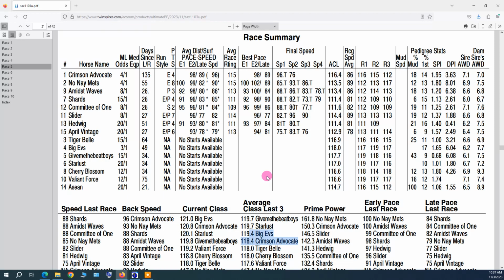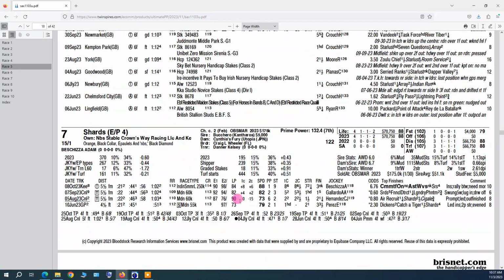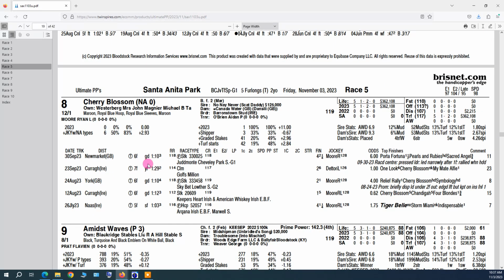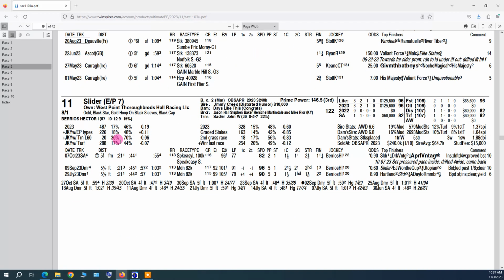A couple of long shots I'd be looking at in this race if you want to find somebody to use underneath. I would be looking at Shards for Kelsey Danner here at 15-1. I would also take a look at O'Brien's Cherry Blossom. So to get some price kicking up into the exacta, trifecta or super, if you do that, you want to look at those two guys, and you also want to take a look at Slider coming here for John Sadler. So I'd be looking at those guys as long shots to beef up those exotics.